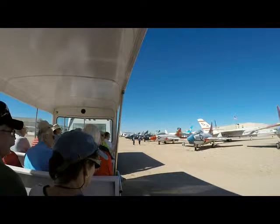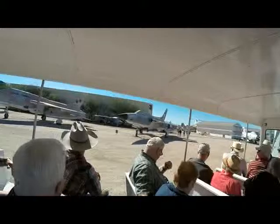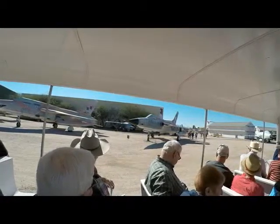Go to the left side now. Here's two airplanes that look alike, but one's got two seats in it. That particular airplane was at Yokota, Japan with me in the 1960s.